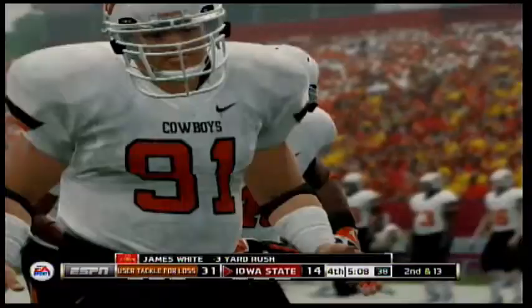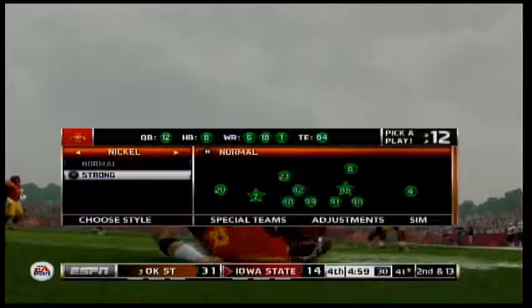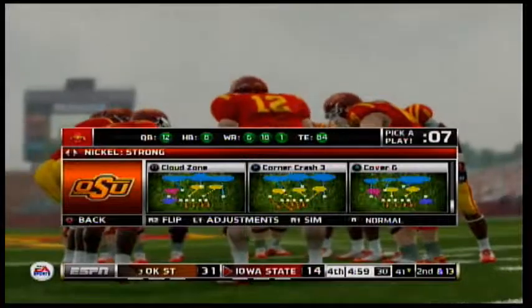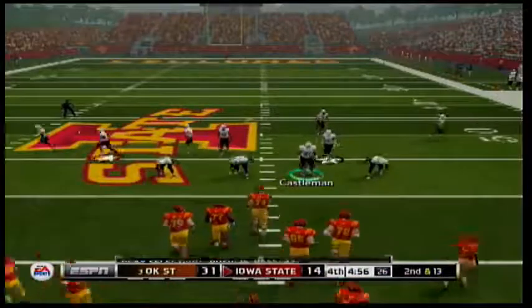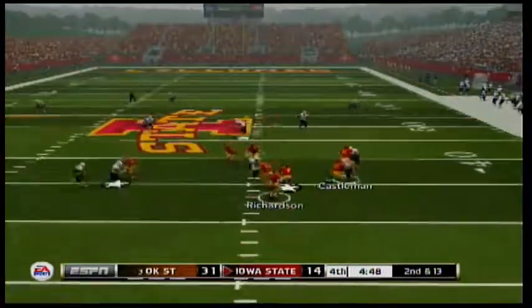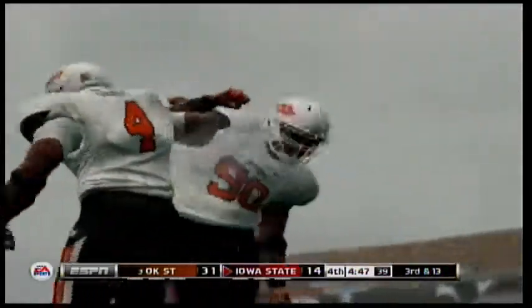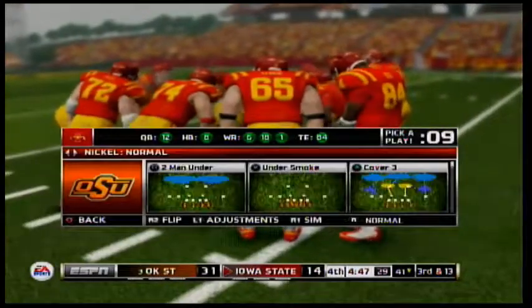Tackled for a loss. That's a loss of 3 yards on the play. That brings up second and 13. It's second and 13. Ball on the 41. Even though they didn't sack him, the pressure was still enough to force a bad pass. If you can get in there and disrupt the pocket, then the quarterback is going to have a tougher time getting the ball to his playmakers.